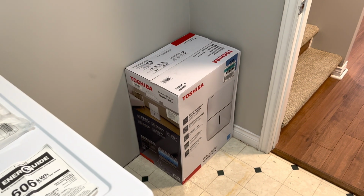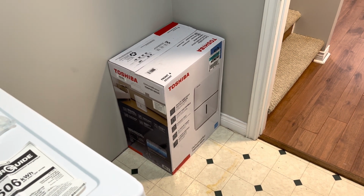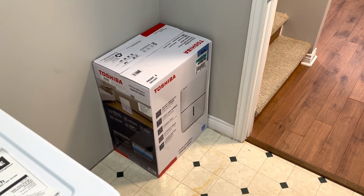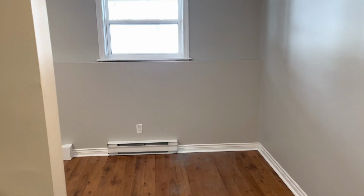And every house should have a dehumidifier when you live beside the ocean, like we are lucky enough to have here in Nova Scotia. So a brand new dehumidifier. That goes to the landlord, and how great they are that they're including that in the rent as well. Brand new. All right. So now we're coming along.